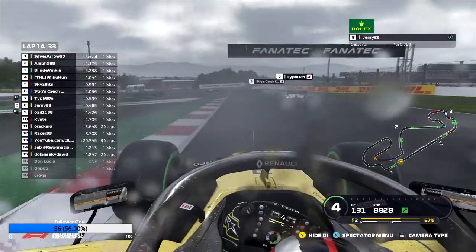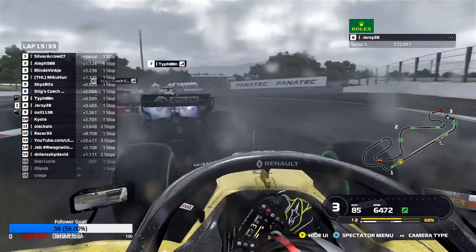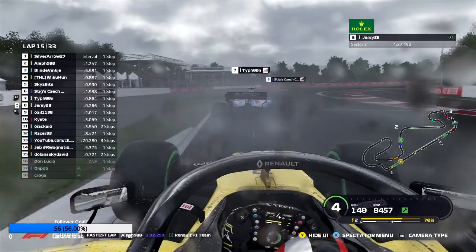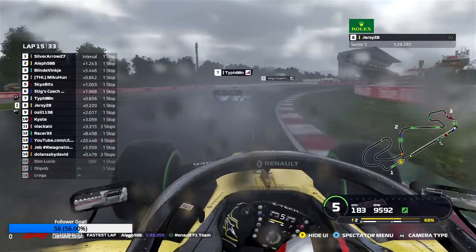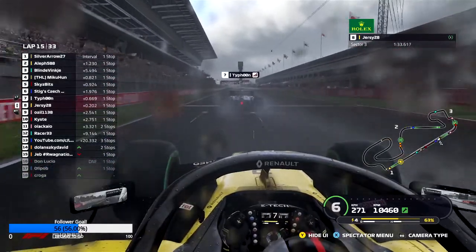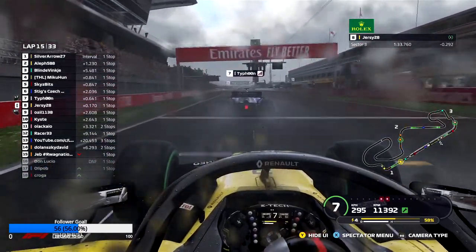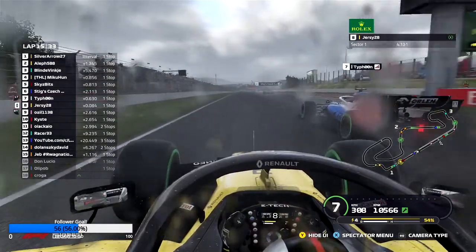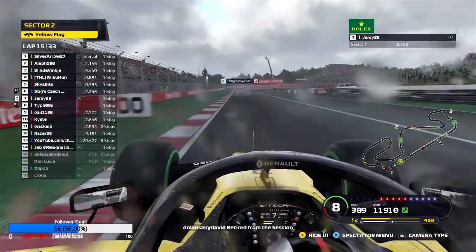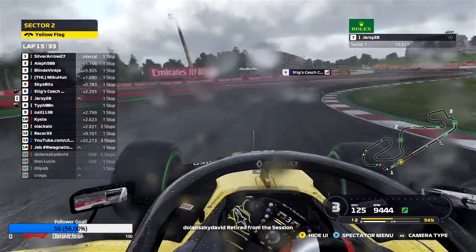The Renault of Jersey behind the Williams of Typhoon. He's looking to make a move here. Ooh, and he comes quite close here. He's cutting that corner. Doesn't seem like he received any kind of warning through that as we see a new fastest lap come in. He's looking to make a move down this straight. He comes down the outside. Typhoon leaves the door open on the outside. Not a very good move by Typhoon there.